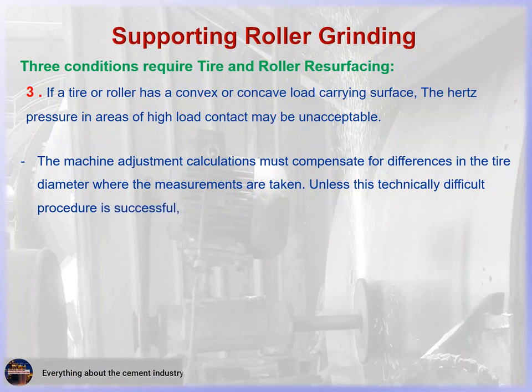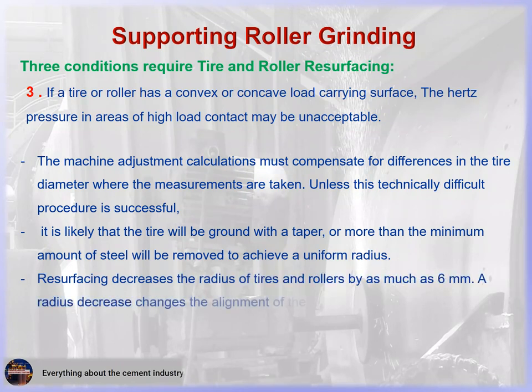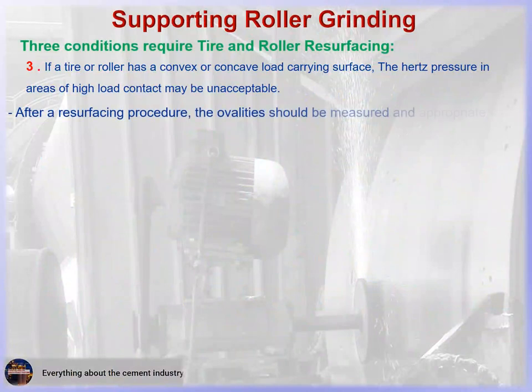Unless this technically difficult procedure is successful, it is likely that the tire will be ground with a taper, or more than the minimum amount of steel will be removed to achieve a uniform radius. Resurfacing decreases the radius of tires and rollers by as much as 6 mm. A radius decrease changes the alignment of the kiln axis, at times resulting in shell ovality changes. After a resurfacing procedure, the ovalities should be measured and appropriate adjustments should be made.